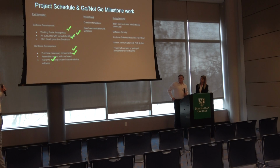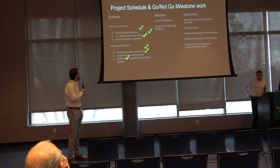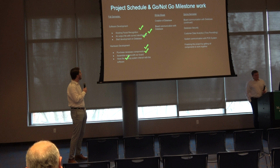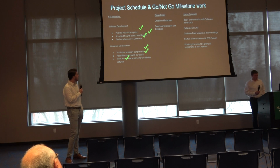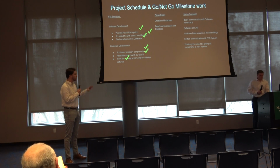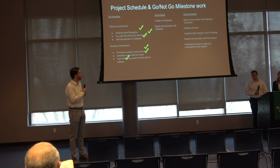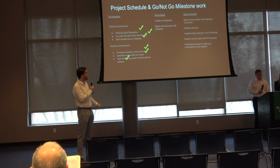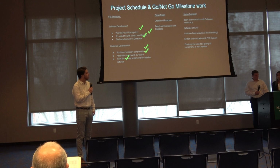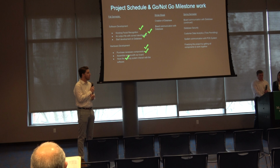And then this is our project schedule and go, no-go milestone. For the fall semester for software, we wanted to start working on the facial recognition, get it to output with correct identification, and start development on the database, which we were able to do. For hardware, we wanted to purchase our necessary components, assemble the camera with our board, and have the working system work with some software. For the winter break, we're going to move forward on the creation of a full database and the communication with the board. In the spring semester, we're going to continue that communication process, improve our database security, look into customer data analytics if we have the time, have our system communicate with our point of sale system, and finalize the project by having plenty of time to test and make sure everything works together.